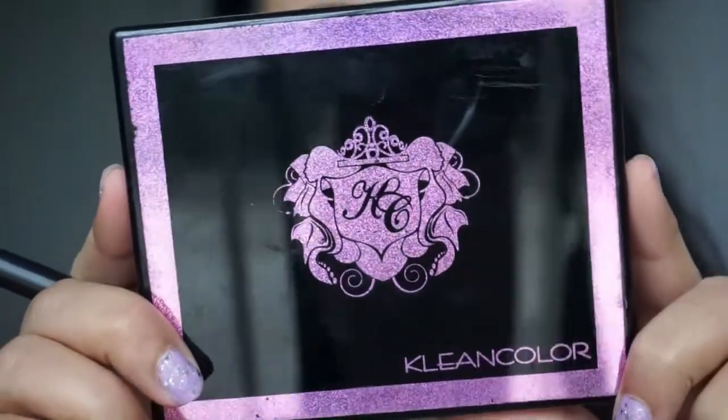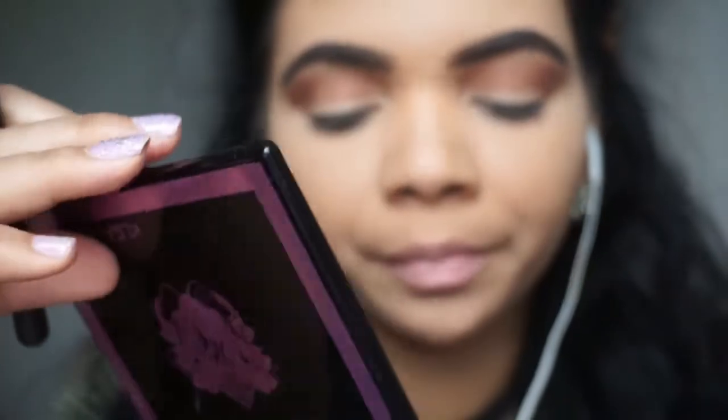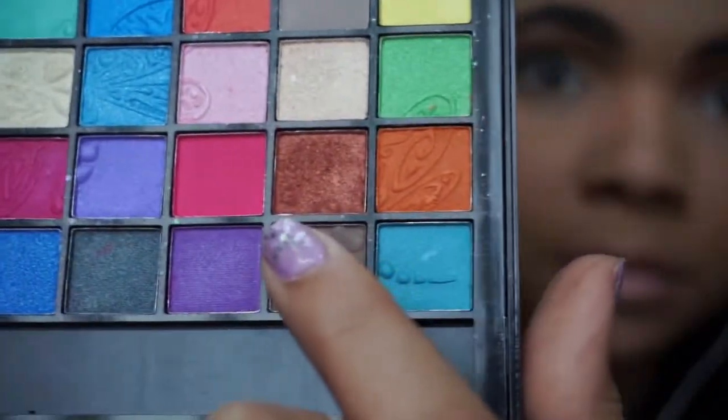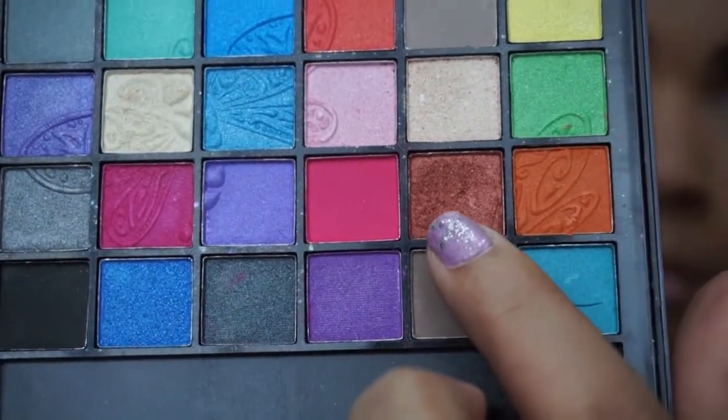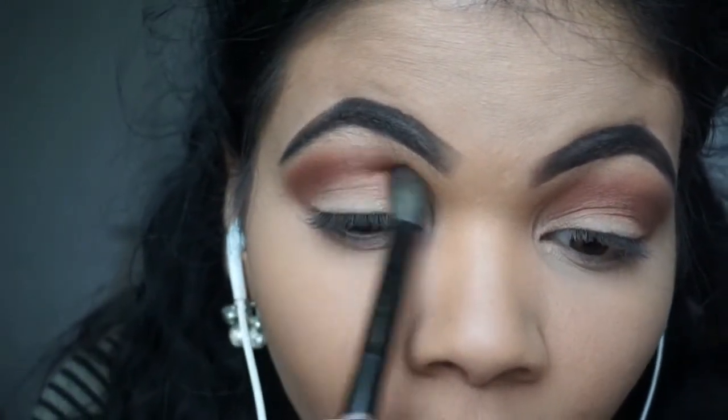Clean color palette, and I am going to be using this color that looks kind of like burgundy. It reminds me of Garnet by the Lorac palette. I am going to apply that right below the brown eyeshadow that I just applied on my eyelid, just so I could add some dimension and some shimmer around the eye look.